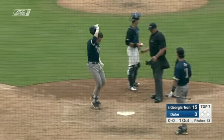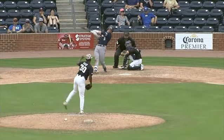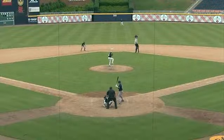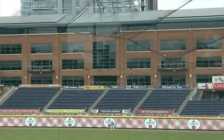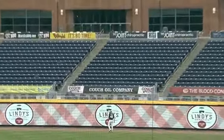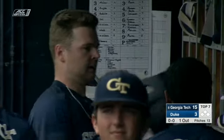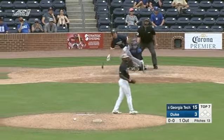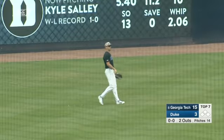Had 10 home runs in a 10-day span in early March, from March 1st to March 10th. And the Yellow Jackets weren't playing slouches at that point. A 3-game series against Northwestern, a pair of games against Kennesaw State, and then that Miami series that I alluded to earlier down in Coral Gables. 10 home runs in those 10 days, 7 four-baggers in the last 7 games now. 21 on the season. English lifts that one to left field. Gallagher makes the catch for the second out.